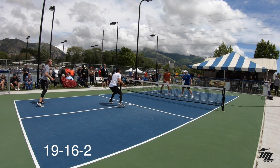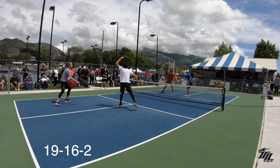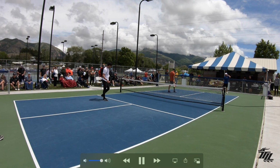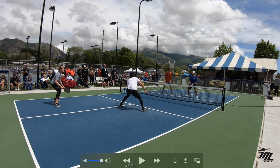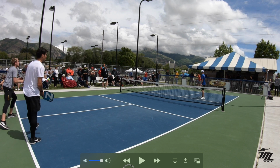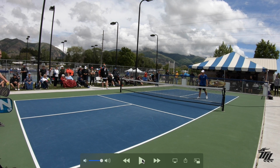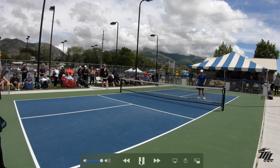And that was a good point. I think if I would have been able to keep that ball down a little bit lower, then we would have won that point. The balls that I was attacking were good balls to attack on. However, the balls that I was hitting were not low over the net, which allowed them to stay in the point and also come out through the point and win it.